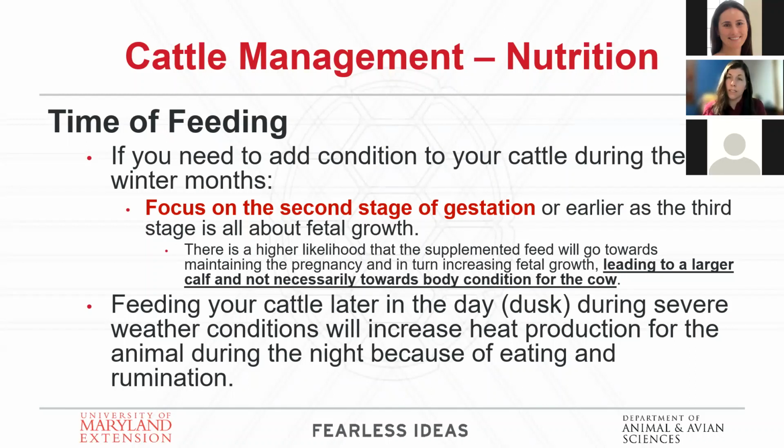gestation is calf growth. So if you're pouring feed on her to get her condition up, you're risking increasing that calf size, so you could have calving issues. So you want to back it up and try to put condition on her early on in gestation if you can. With lactating, you're not going to have to worry about increasing calf size because the goal obviously is to have a bigger calf.